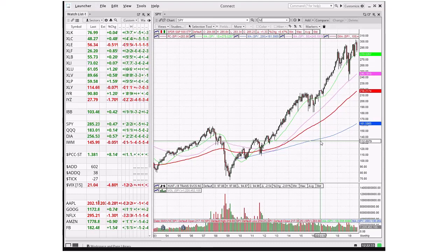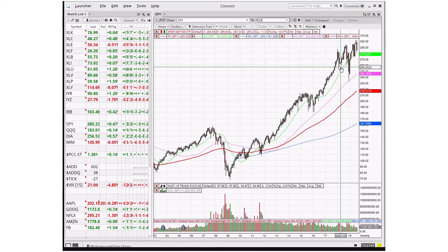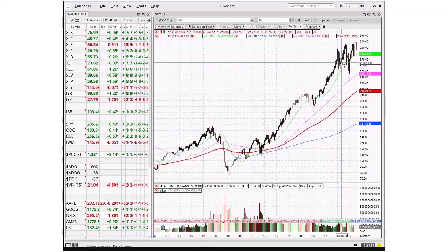Well, here's something I hadn't really noticed until now. I'm looking at the monthly SPY chart, and I want to highlight the time period from early 2007, and look at the way this chart forms. You've got a peak, it dips a little bit lower, then we get another peak. Look at how we've still got that upward slope. That chart pattern looks very similar to what we have developing right here, right now.